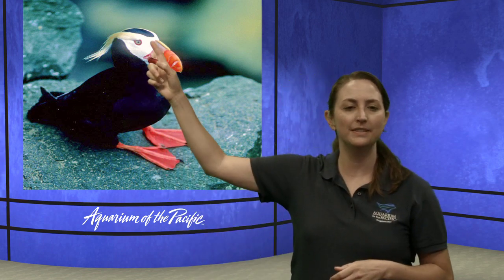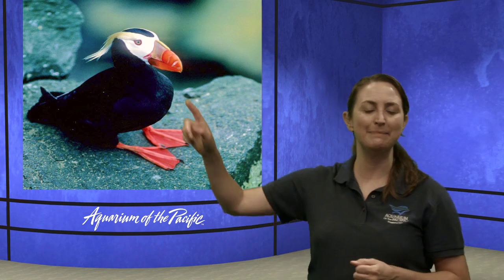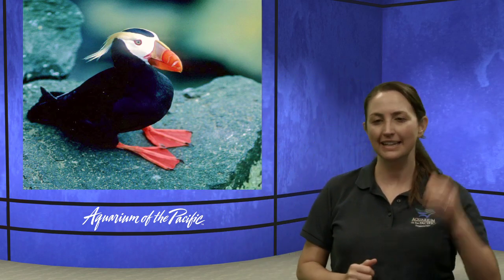And it looks like they have this blonde hair. Again, these are feathers, they're not hair, they're not mammals, but to me it kind of looks funny like that. That's how I remember that this is a tufted puffin, like it's a little ponytail in the back and a nice turtleneck.